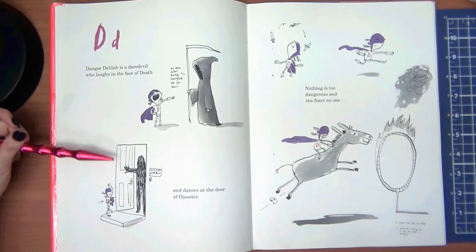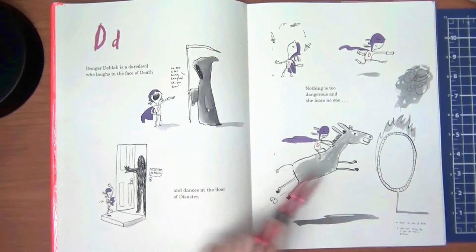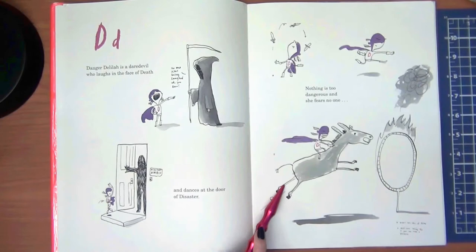And on this page we'll see an asterisk and another asterisk. The top one says, "Don't try this at home." And the bottom one says, "Good luck trying this if you can find a donkey." I know who's got a donkey. Our principals have a donkey.